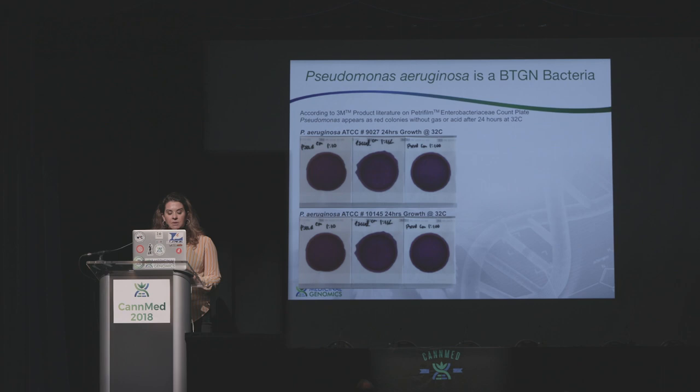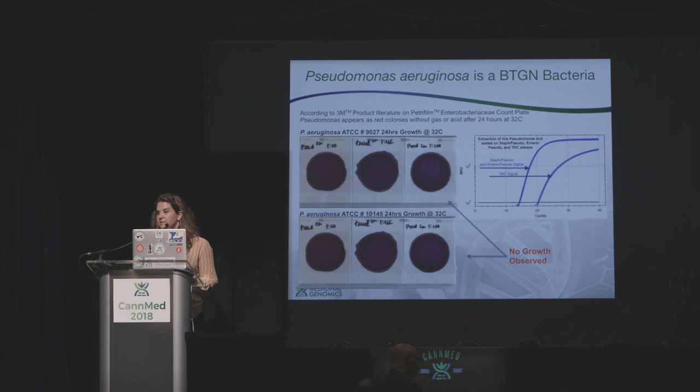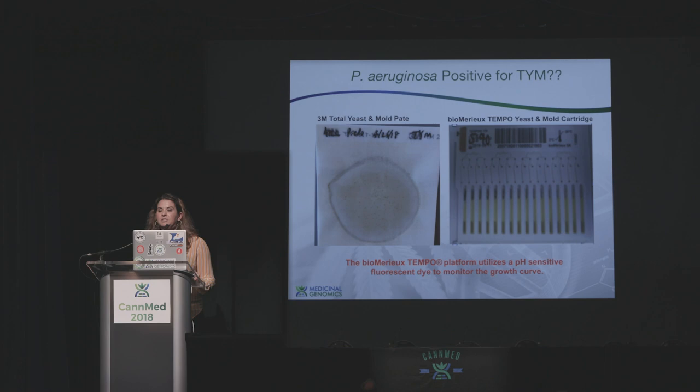We obtained two different species from ATCC, and we grew them according to the 3M Petrifilm product literature, 24 hours, 32C. And according to their literature, Pseudomonas should appear as red colonies without gas or acid. As you can see, there's no growth. So we took that 1 to 100 dilution after 24 hours, and we tested it on our three qPCR assays that can detect Pseudomonas. And as you can see, we were able to detect it. Now, Pseudomonas is a bacteria. Yet, through sequencing studies we've performed with third-party testing labs, we see it popping hot on total yeast and mold tests. So is this going to work?